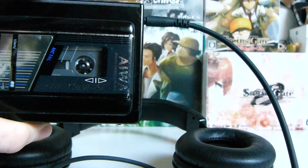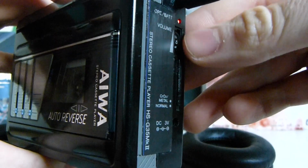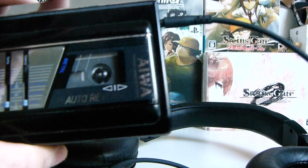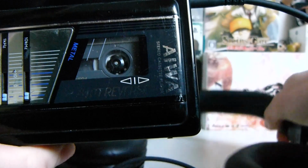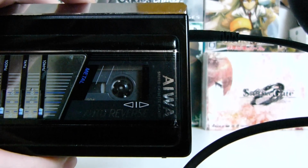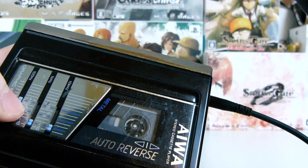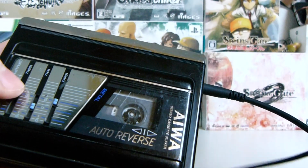And this isn't music, this is just some talking, but this is the loudest, as you can see. I'm gonna fast forward a little bit, so we're gonna go to the music part, so we can actually listen to some music. As you can see, it's fast forwarding right now. Perfect. With these, again, you can change the music. Makes it a lot louder. You can equalize it, as they say.